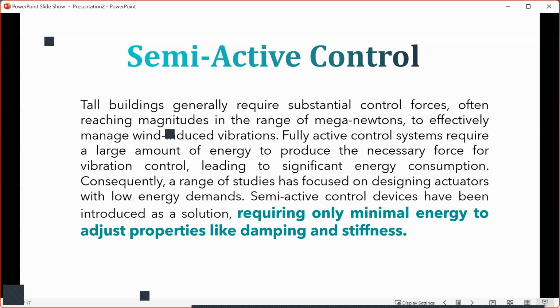So a range of studies have focused on designing an actuator with low energy demands, but semi-active control devices have been introduced as a solution, requiring only minimal energy to adjust properties like damping and stiffness. These devices dissipate vibration with low energy requirements, often operating on battery power. Additionally, unlike fully active devices, semi-active systems do not risk destabilizing the structure.